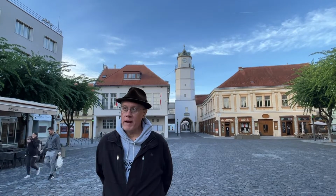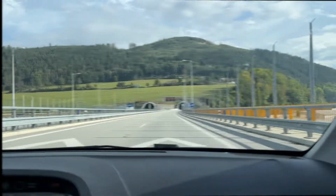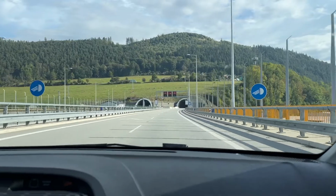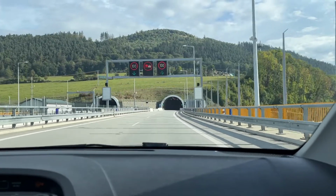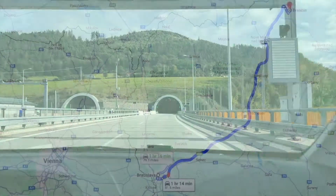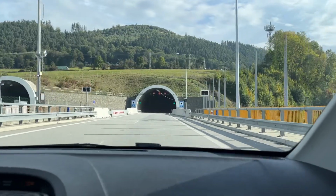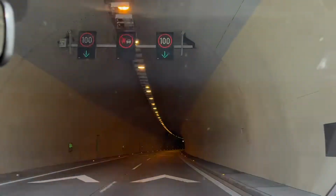Anyway, it's been a nice visit. It's time to move on. We've left Trencin and are driving to what I call the Tri-Border Park, which is about 80 miles northeast of Trencin and about halfway from Trencin to Krakow, Poland. We're going to have to drive through this tunnel under the mountains for about 2 miles.